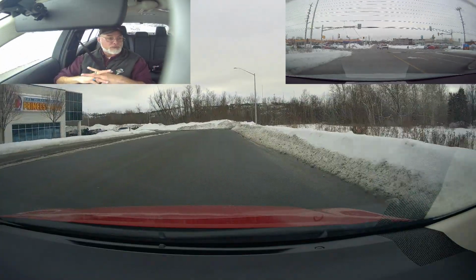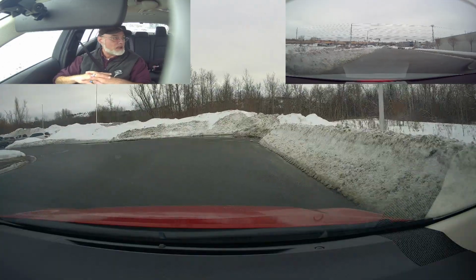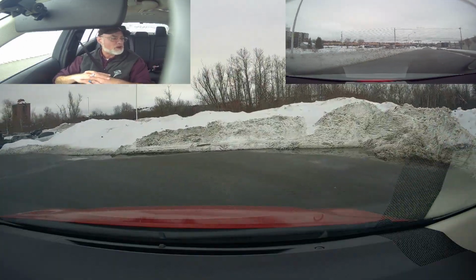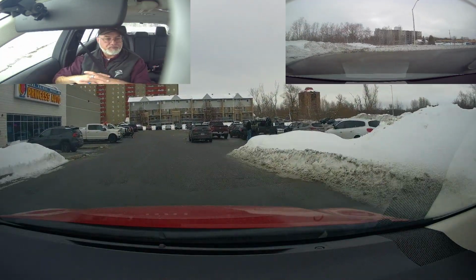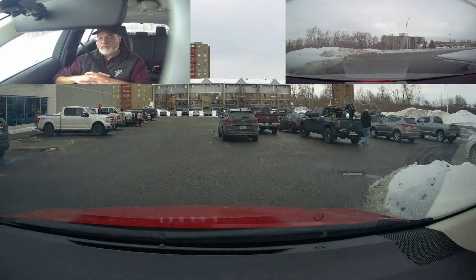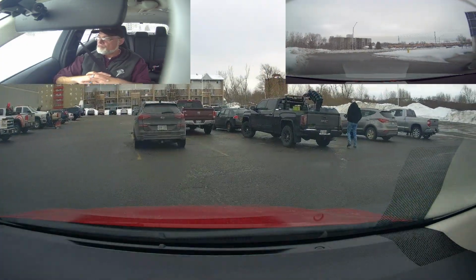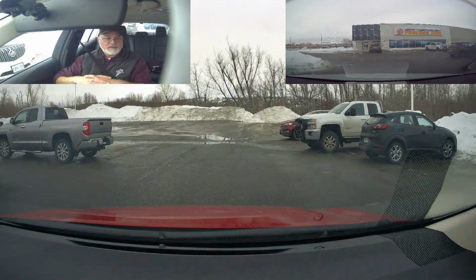Okay, so just as a reminder here, when you're rolling through the parking lots, you use your signal and you slow it down to about 20 or less. Right turn down the first lane. We'll make a left turn down the laneway here, if we can find it.